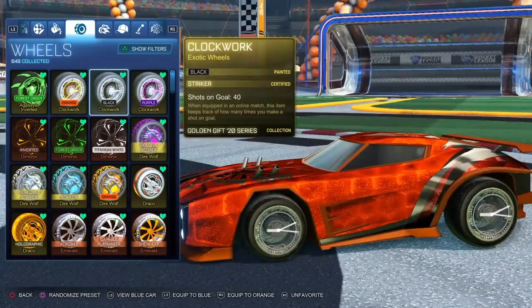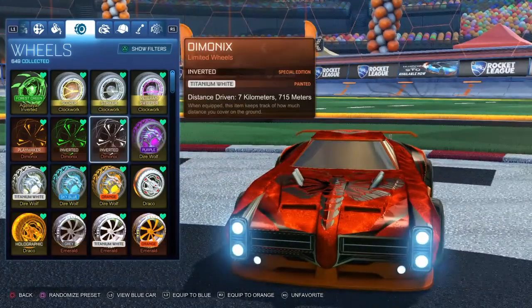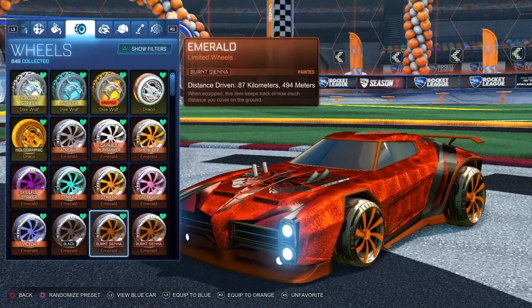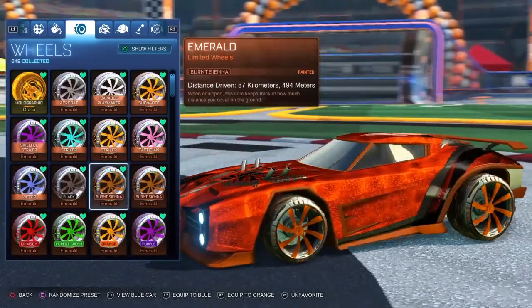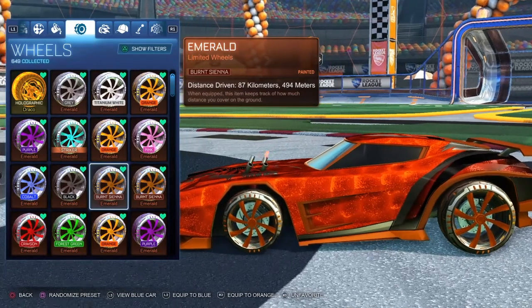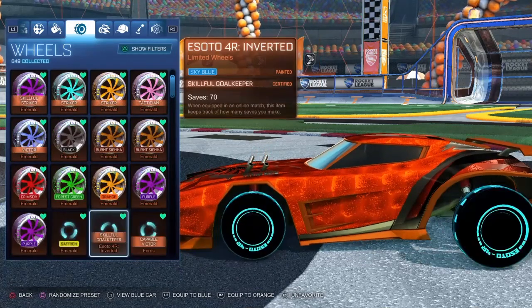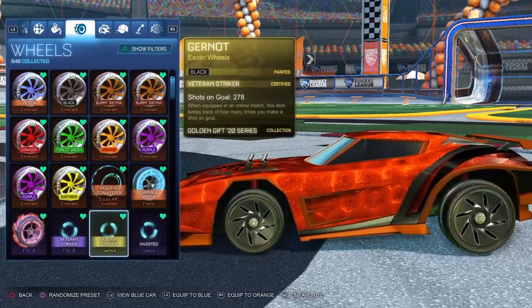Now I did think for a second that the black clockwork wheels might have been good. Didn't really go. Emeralds, not really. The burnt sienna emeralds aren't bad. They tend to go with the car. But in the end, I think it is the black emeralds that I opt for, because I just quite like the black wheels. I think they're clean, they're not too complicated, but they're nice.